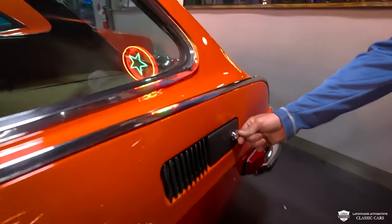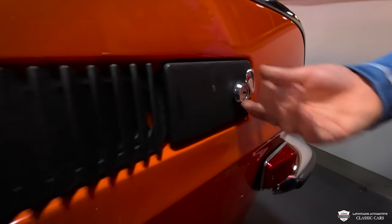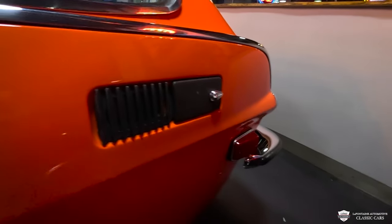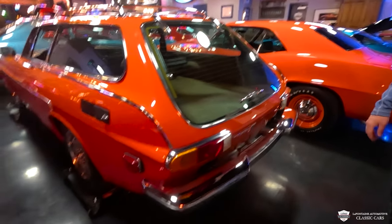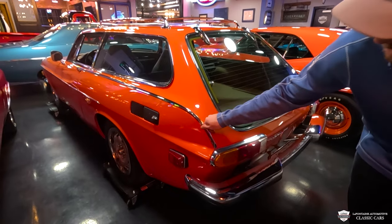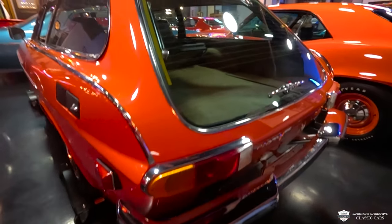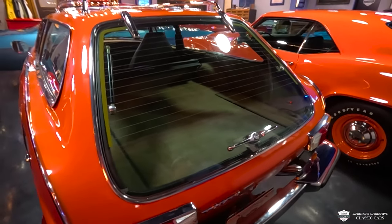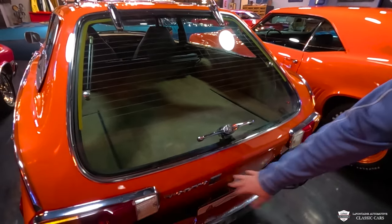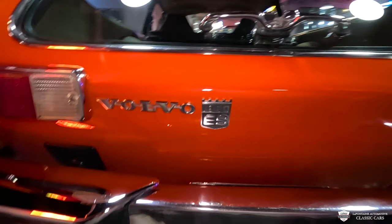Right out back, nice little locking fuel door, blended right into a simulated air vent there. This is one of my favorite angles of this car. In fact, this is my favorite angle of this car. The way this trim comes down, these taillights, big weird back window. This car is just so gorgeous. Volvo badging, I love how that hasn't changed over the years at all. Chrome looks very good.